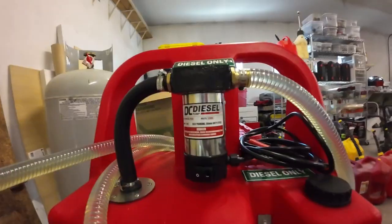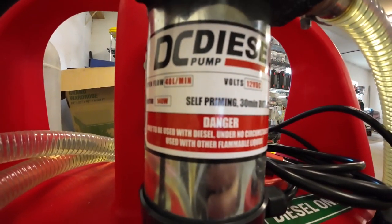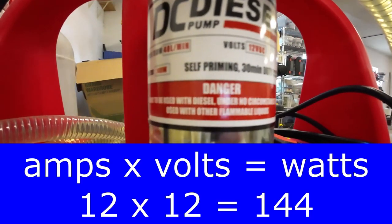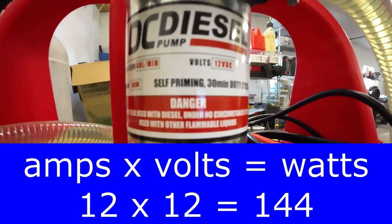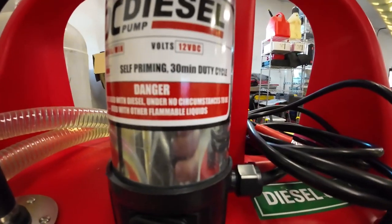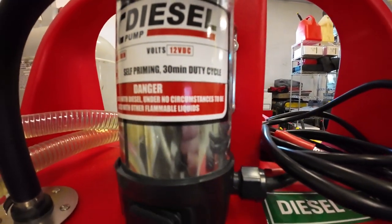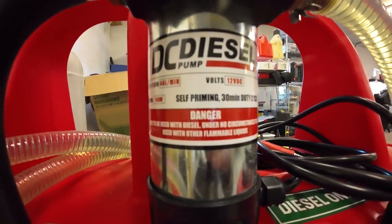Okay, cool. So this pump says it'll pump 40 liters a minute, 12 volts DC. The motor is a 140 watt motor. Okay, so amps times volts equals watts. So 12 times 12 is about 144. So that's roughly 12 amps that it's pulling. And if you extend the cable, make sure it can handle 25 amps. Self-priming, 30 minute duty cycle. That's a lot of fuel. 10 gallons a minute, that would be 10 times 30 is 300 gallons, which this doesn't hold that much, obviously. So this pump should last a long time. All right, keeping fingers crossed.